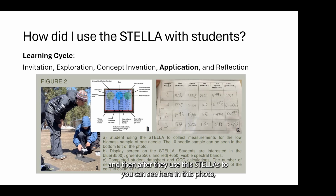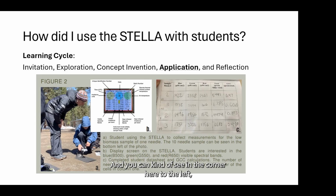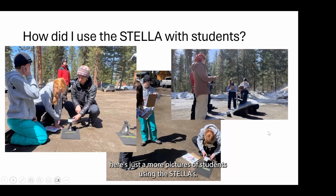And then after they use the STELLAs, you can see here in this photo, the student on the right is taking a measurement with the STELLA using 1 needle. And you can kind of see in the corner here to the left a sample of the larger biomass of needles. Here's just some more pictures of students using the STELLAs.